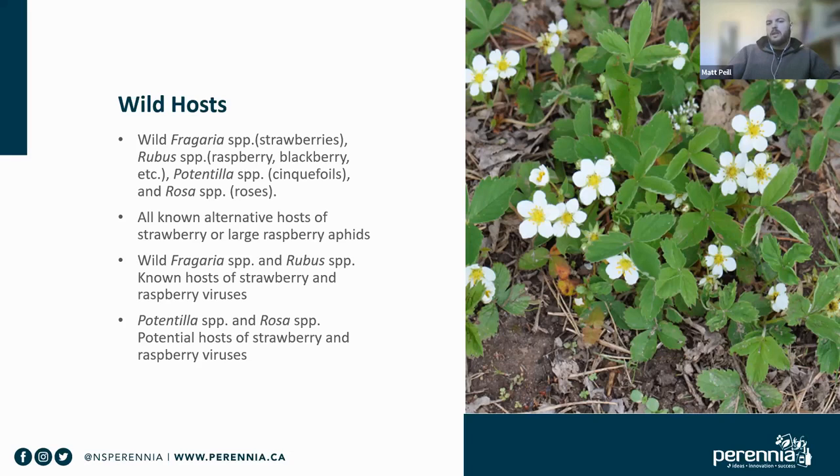but it hasn't been established whether it can actually host strawberry viruses or not, or hasn't been displayed to host strawberry viruses in the wild. And similarly, rose species can be an alternative host for strawberry aphid, but once again, it hasn't been demonstrated in the wild that they are a reservoir for strawberry viruses. So the main species of concern with this are your wild strawberry and wild raspberry and blackberry for their respective viruses, but there's also potential for potentilla and rose species to be hosting both aphids and viruses in the environment.